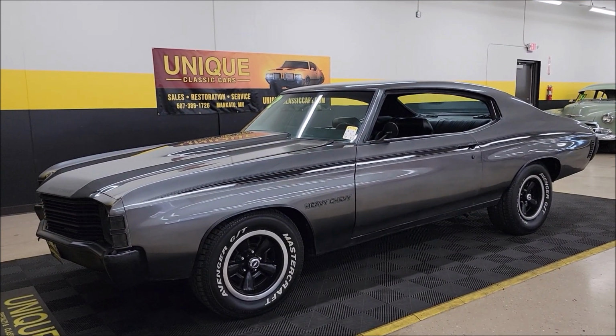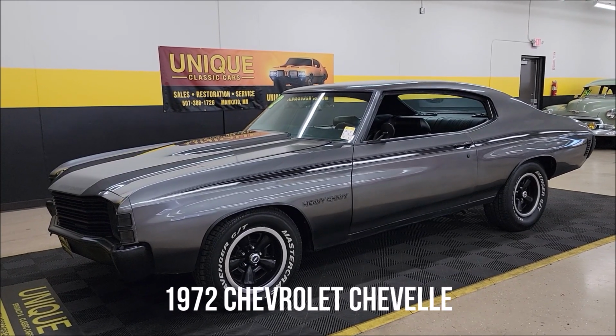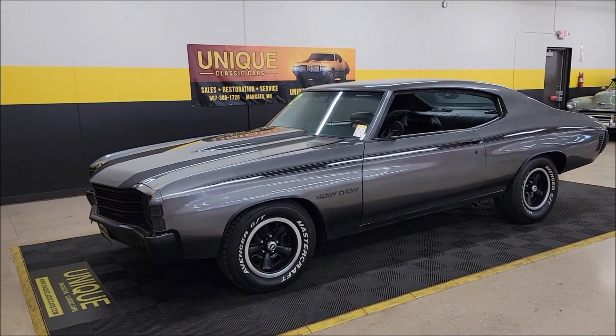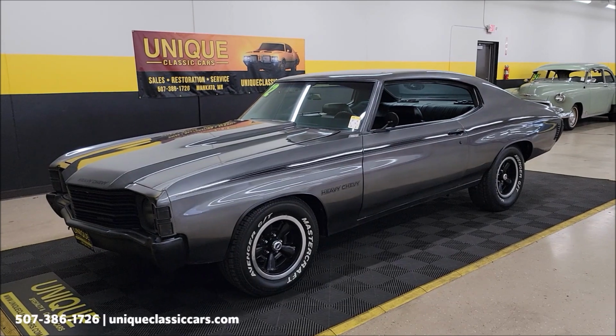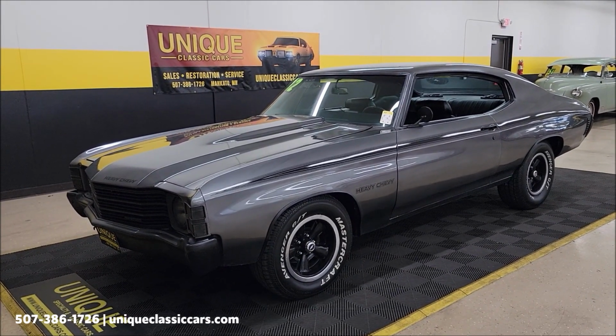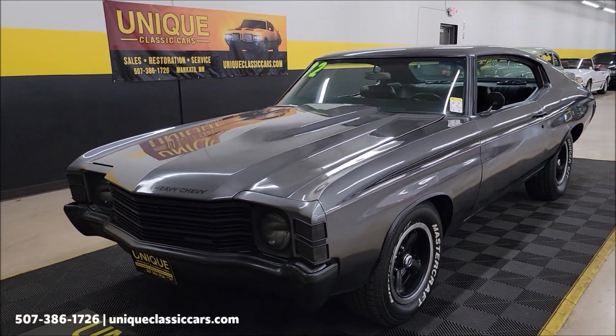Muscle car to check out here at Unique Specialty and Classics. 1972 Chevrolet Chevelle. 396 big block underneath the hood, 325 horse. Muncie 4-speed. And this is an original 4-speed car. Actually, build sheet will come with it. 308 rear gears. Nicely equipped: power steering, power brakes, AC.